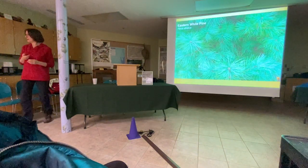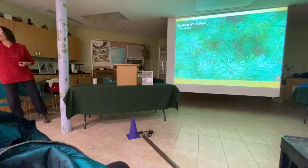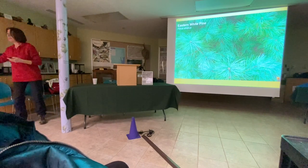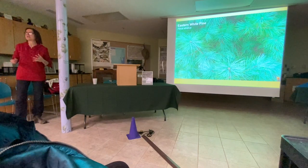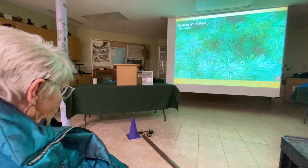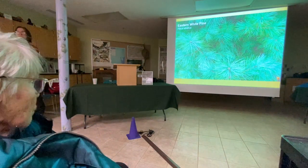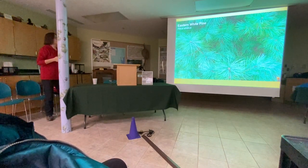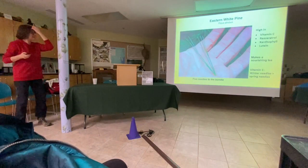Eastern white pine, I have some pine here. This is my little show and tell table over here. Eastern white pine is native to this part of the world. I always find it interesting when some of our things that are native here escape into the wild from other parts of the world. In Central Europe, our eastern white pine is an invasive species. It's a nuisance. I think that's amazing. I love white pine. The whole plant is full of vitamin C. There's nothing poisonous about a white pine tree.